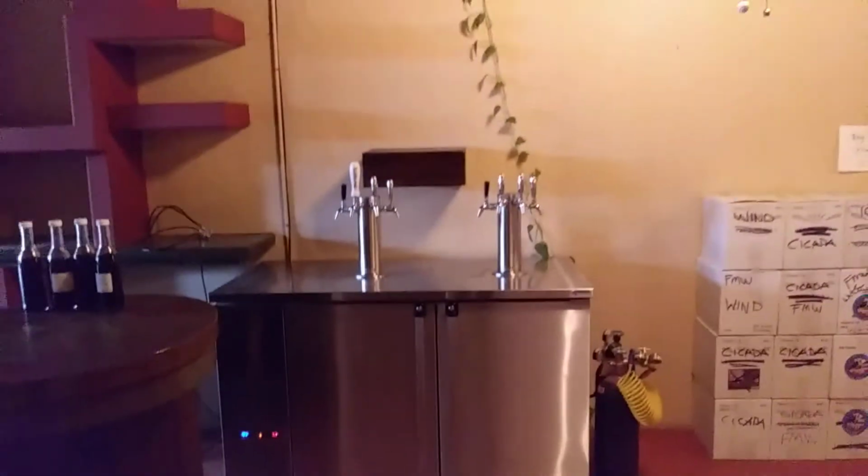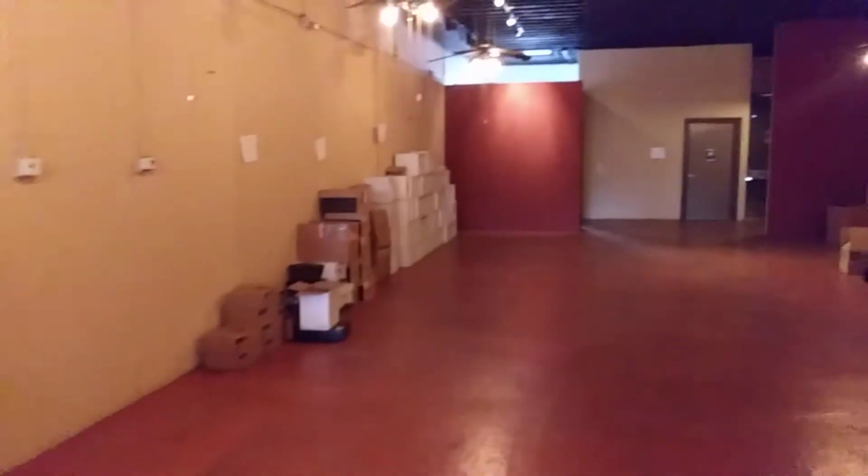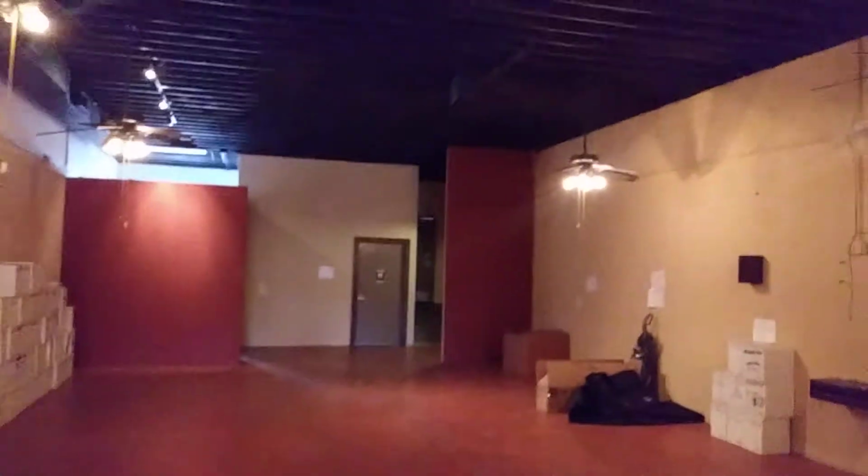There are lights in these rooms. This is the bar and the backdrop. The kegerators do not stay. They are owned by Fire Mountain. Fans all throughout. There's 12 tons of air on this side. Air conditioning. Concrete floors.